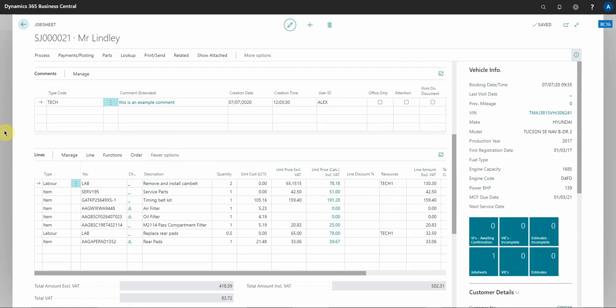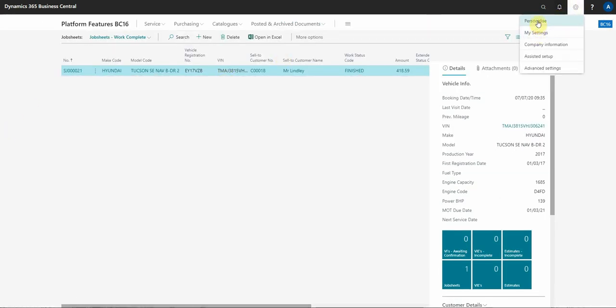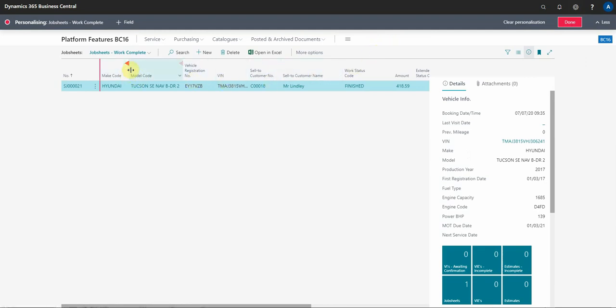The final stage is a feature that Microsoft have added called Personalize. So under settings in the top right hand corner, you can select Personalize. When you select this, you'll notice that you get this bar across the top, this personalization bar, and then whichever screen that I'm on, I can then customize. So if I wanted, for example, to remove the customer number, I select hide. But let's say I wanted the customer name to be further forwards, I can drag that up to here.